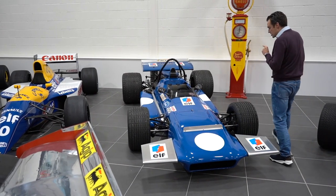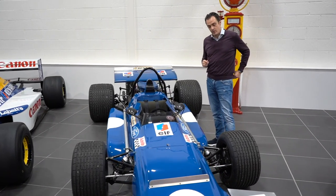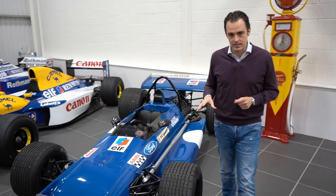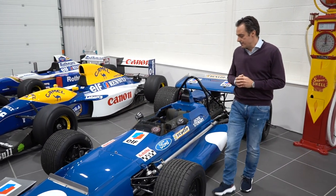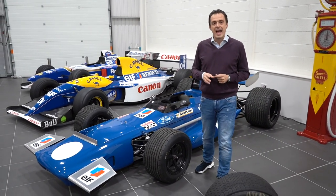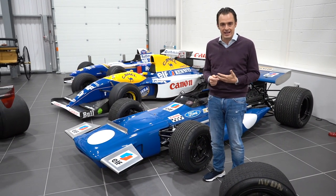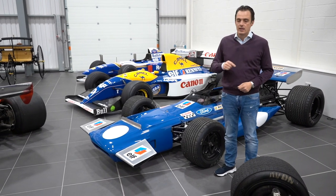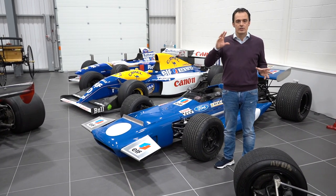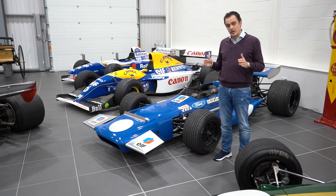A very special and very rare car, because it's a Jackie Stewart Grand Prix winning car. Now, I've spoken about this before, and because I invest my own money into these cars, I'm very choosy with what I buy. For me, it has to have won a race. I want Grand Prix winning cars. I want to be able to tell a story and say, this is the car that James Hunt, Niki Lauda, Lewis Hamilton, Michael Schumacher, whoever, had won a race in.